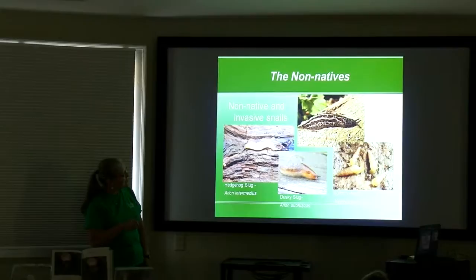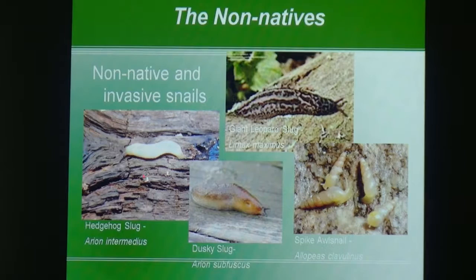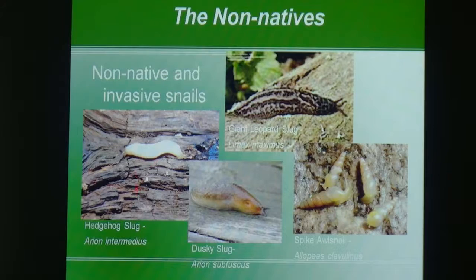Things that you might be familiar with: the giant leopard slug, the little tiny white hedgehog slug. You may not have seen that one, but I find it out in the woods. And then this one is kind of gross. If you pick it up, it turns your hand Kool-Aid orange. And then these are little yellow guys that came in on bedding plants that were in my backyard.